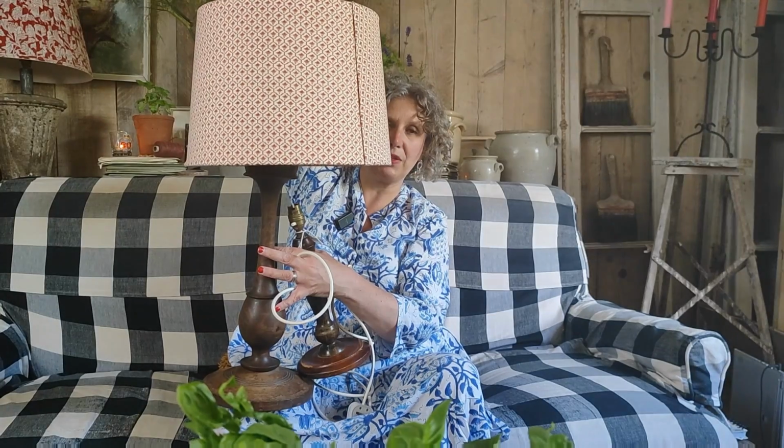And at the same car boot, I think I bought these a couple of years ago when we went, we just came back with a car boot full of car boot finds. It was just the best car booting experience I think I've ever had. And at the same one, I bought this lampshade. I can't remember how much that was. I think that was about £5.